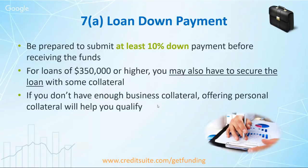If you don't have enough business collateral, offering personal collateral will help you qualify. I once stood on stage and showed SBA's actual underwriting guidelines. An SBA loan requires the bank to take every business asset that you have as collateral, and if the assets are not enough to cover the actual debt, they go after your personal assets as well. So let me give you an example.